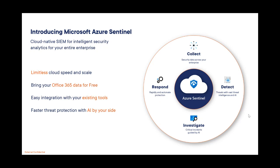Age, what do you find that customers tend to start out with? Maybe just the M365 technologies to start with, and then start adding additional workloads in?